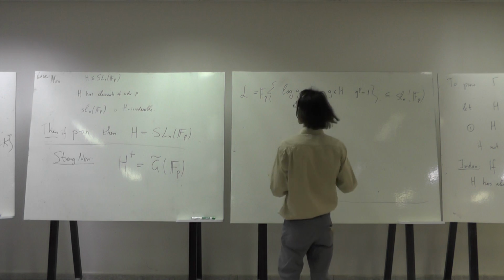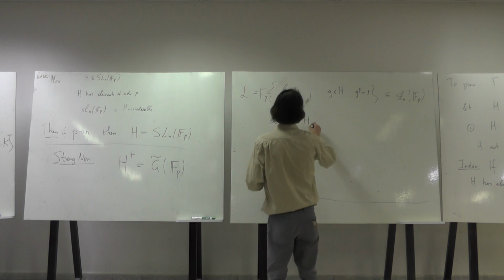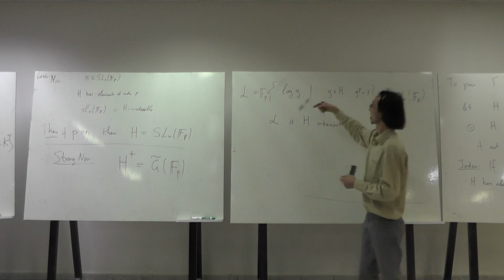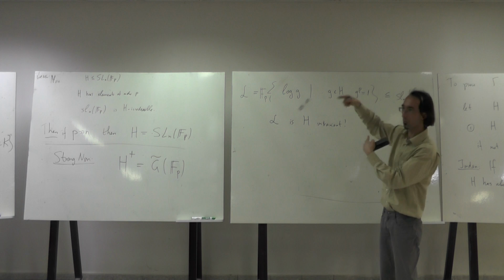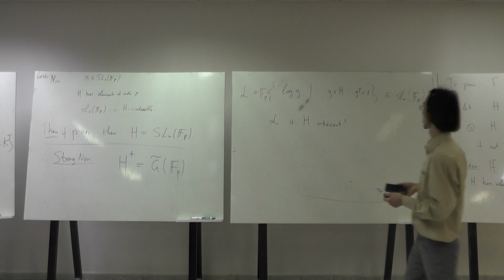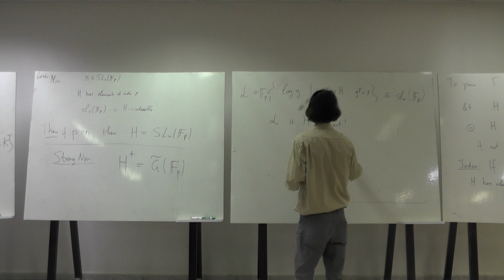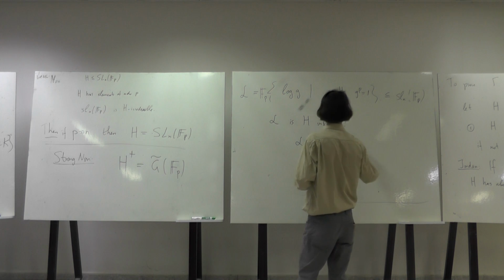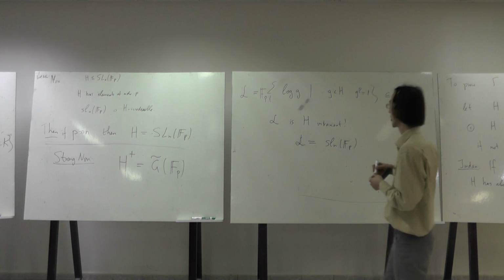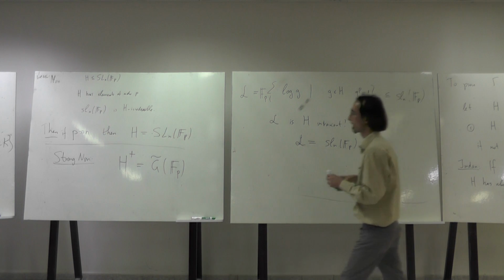Why? Because the only thing we need is that this is automatically H-invariant. By this definition, the set of elements of order p is invariant under conjugation, and so are their logs, since they're polynomially defined. But then, therefore, L must be everything. And therefore, from this base, so this is a spanning set, I can select finitely many elements.